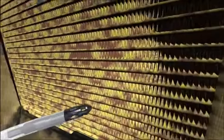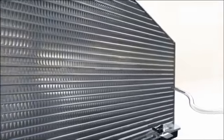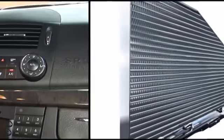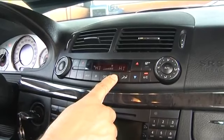The cleaning fluid is applied through the air ducts onto the evaporator, where it dissolves dirt and destroys bacteria and fungi, which are not only responsible for unpleasant odors, but can even cause illness. What's left is a protective film that keeps the air conditioning system clean for longer and also ensures a pleasantly fresh aroma.